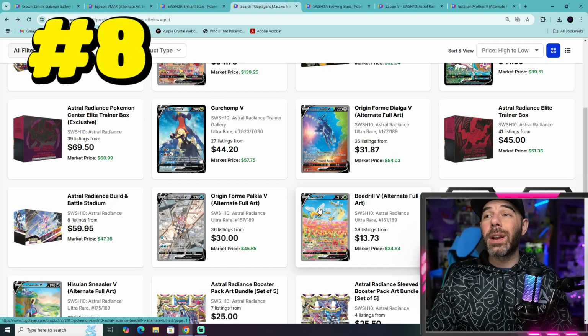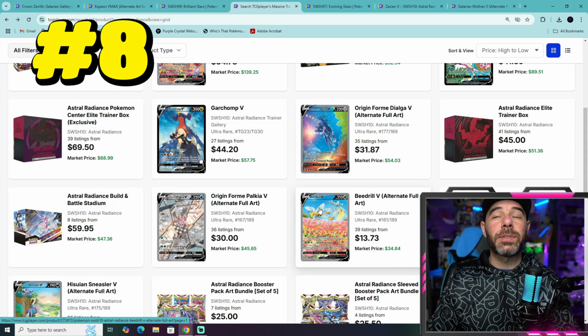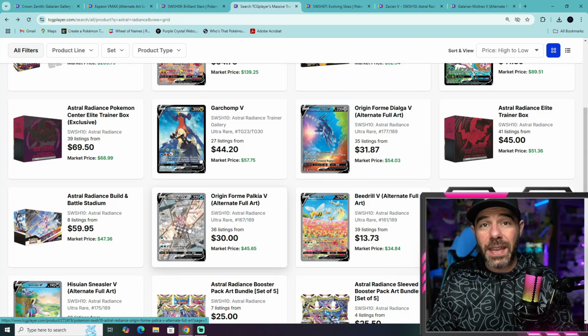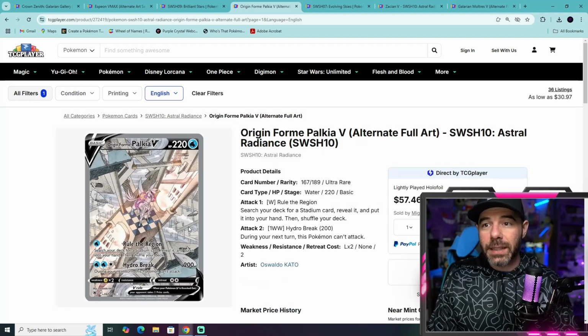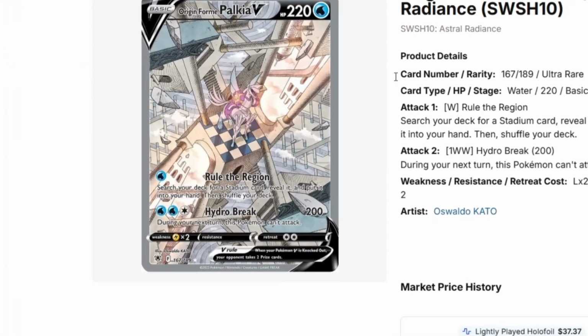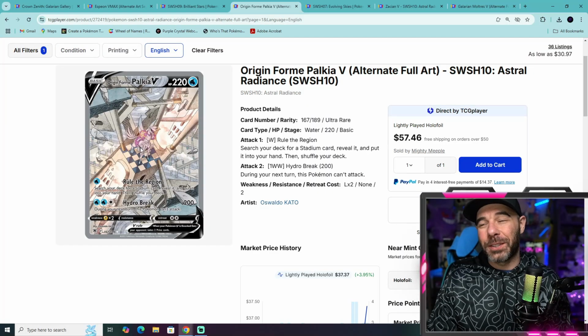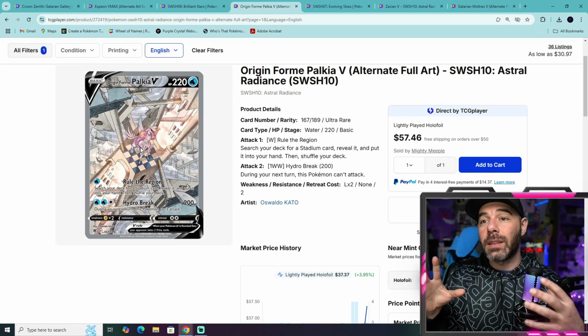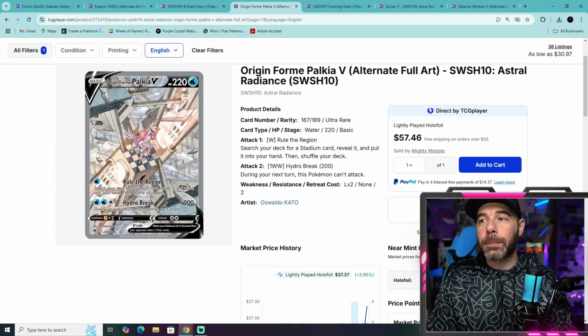All right, so in the number 8 slot, I want to talk about two cards kind of together. They're in the same set, and they're very similar in price. Now, one is the Origin Form Palkia V from Astral Radiance. It kind of has this crazy chaos warp-like world that it's in. It looks super crazy, but I've always enjoyed the artwork for this, and I think it just didn't get enough credit. It just looks absolutely beautiful.